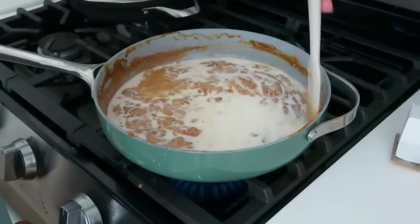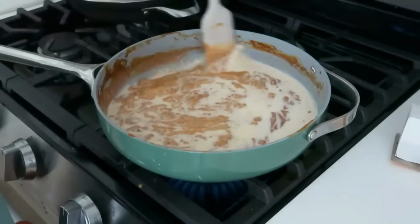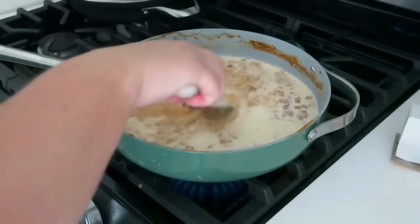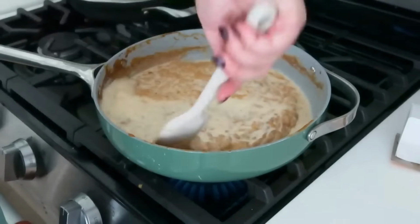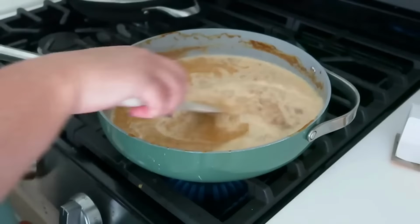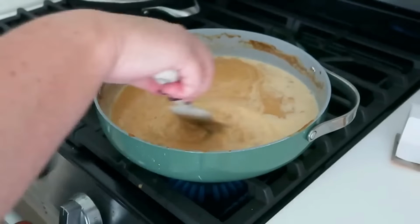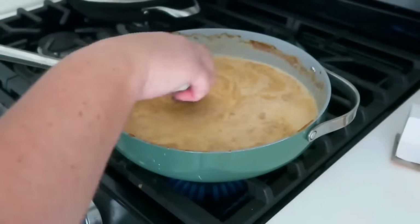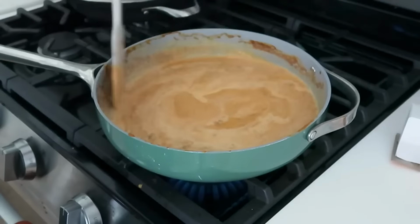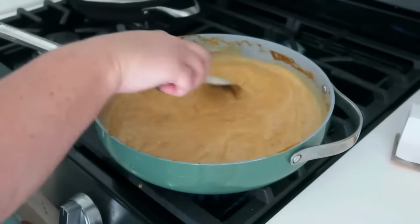For this, I'm using whole milk, and you're just going to stir that in until it's completely blended. It might seem like it's going to be a little bit too watery, but the Velveeta does stiffen back up as it cools. So you definitely want to make sure that you have a good amount of fluid in your dip so that it doesn't get too stiff. So just stir this around until it is combined. It will combine, it just takes a little bit.